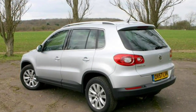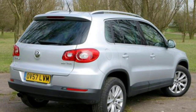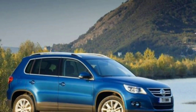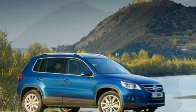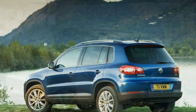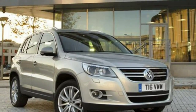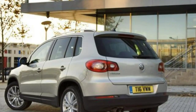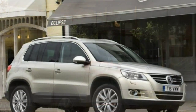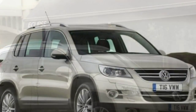There's a choice of models with either 2 or 4-wheel drive along with low-emissions Blue Motion versions, but whatever you choose, the Tiguan is really designed for on-road use. However, there is the option of an Escape model which is fitted with underbody protection and shorter overhangs for added off-road ability. In June 2011, the Tiguan was given a minor refresh. There were small aesthetic changes to the exterior and interior, while some improvements were also made to the engine range.